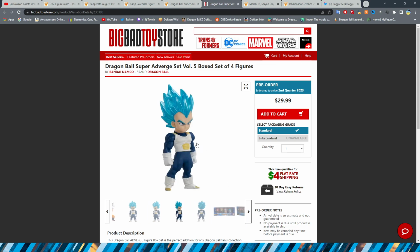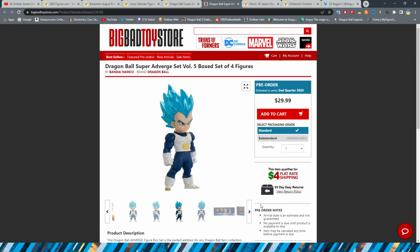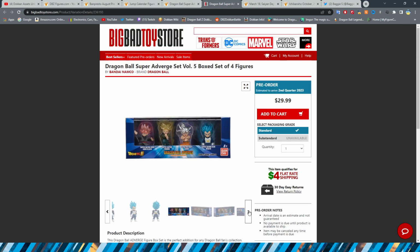Oh, it's actually Blue Evo. Yeah, wait, then how is this Future Trunks? I guess it's TOP in Future Trunks? Yeah, they look like this, right?